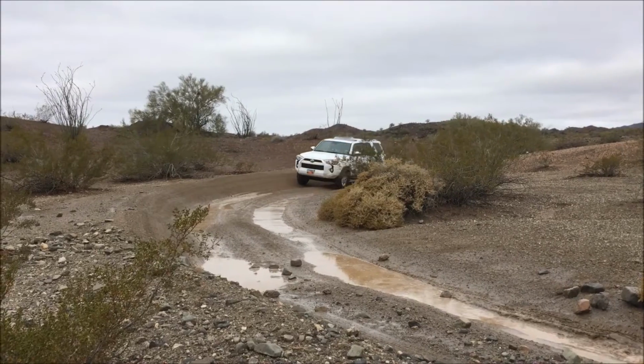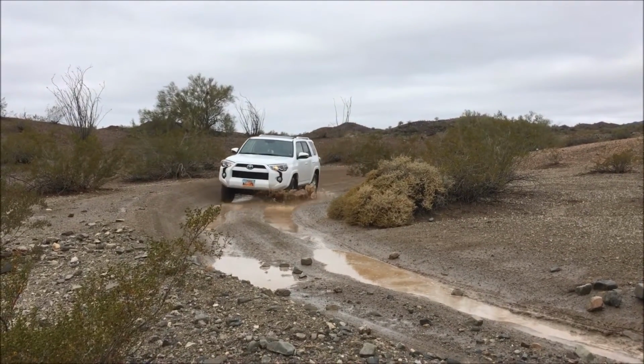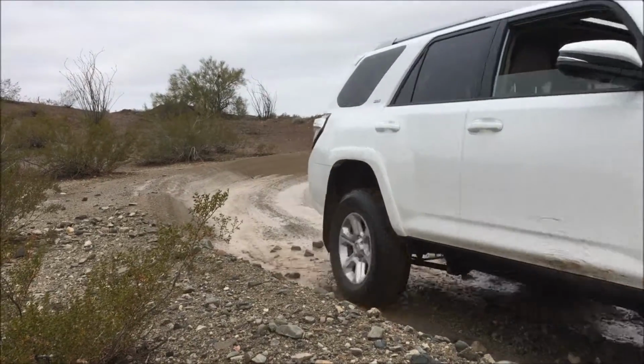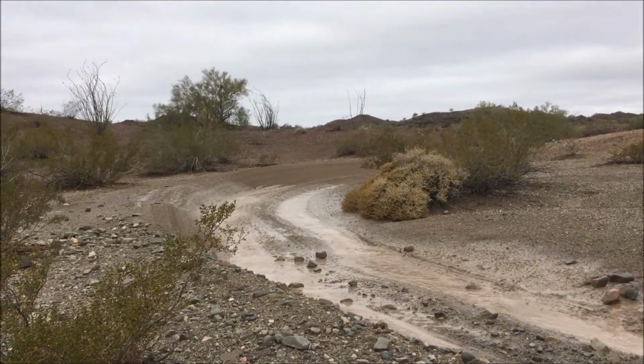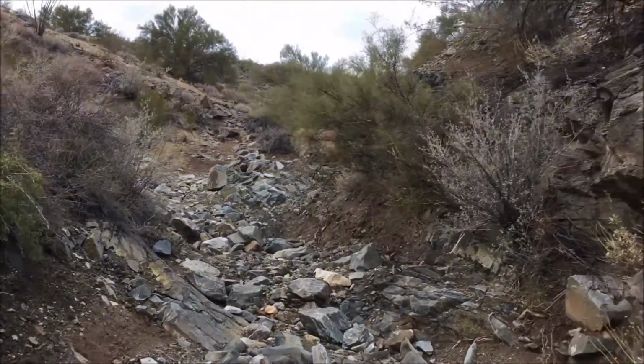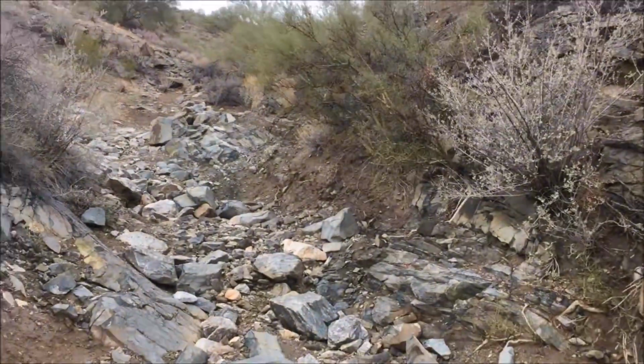The area had also received so much rain we were able to find a few places with standing water, which is pretty rare in these parts, and we really had a good time. Well, we've met our match for the stock 4Runner, our loop that we were trying to complete.